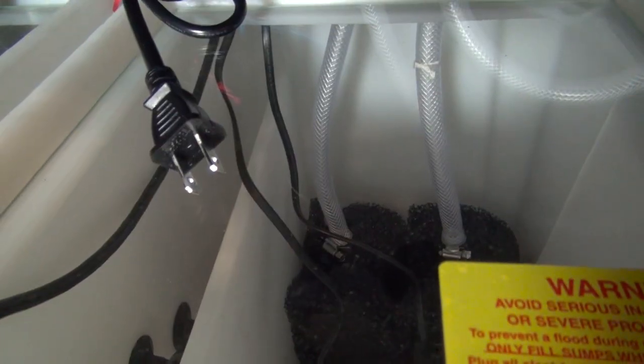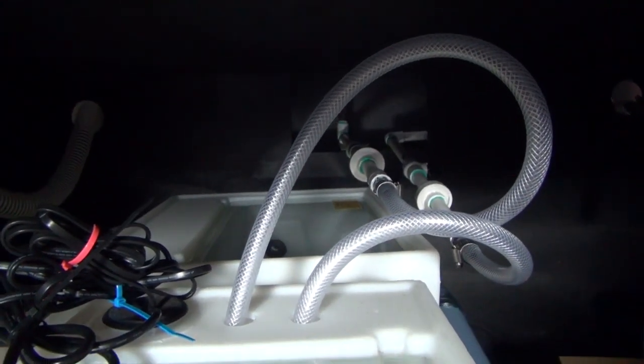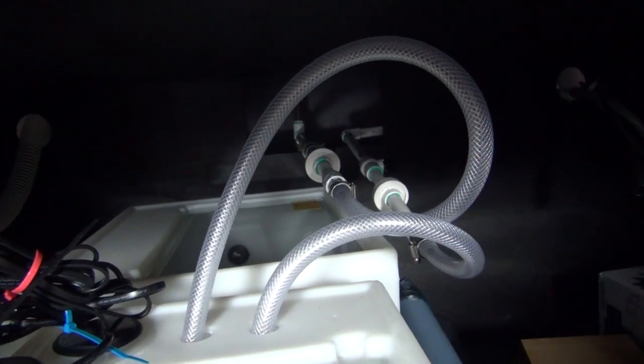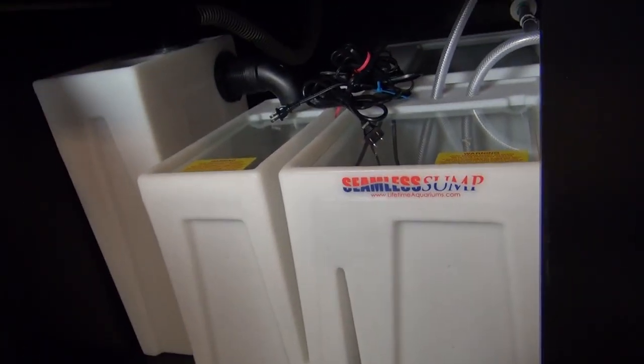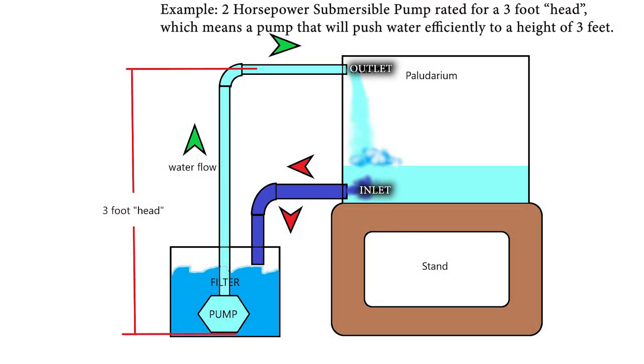We have one for a stream, and it only has about a three foot head. A head, if you don't know, is the power it takes to push water to its maximum height without losing pressure. So if it has a 3 foot head, that means you could have the pump at zero, and then the outlet for the water 3 feet high, and that's about as high as you can go.